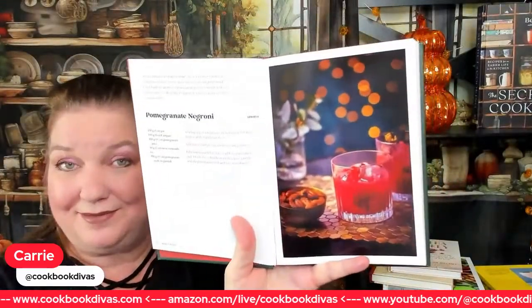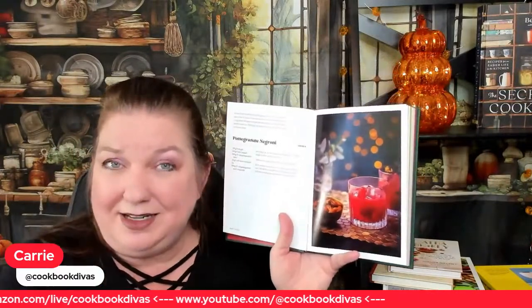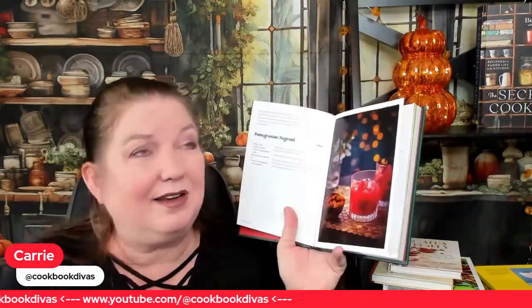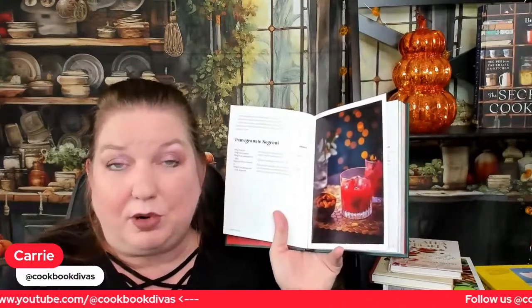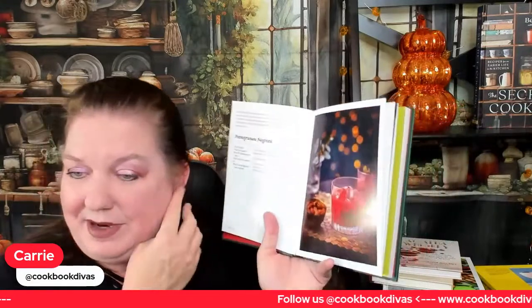Pomegranate Negroni. I have been trying to like Negronis because I can't just order a Manhattan or an old fashioned every time I go to a bar. Boring, but they're so bitter. But pomegranate might win me over.